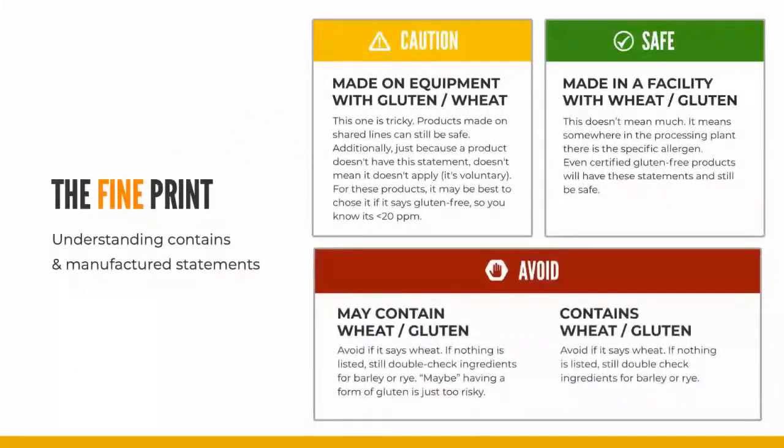This part is some gray area. So this is the fine print on a food label, right? Made on equipment with, made in a shared facility. Both of these top ones are voluntary statements.